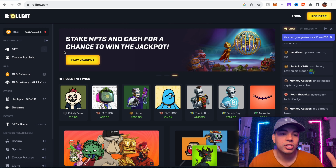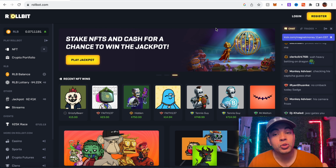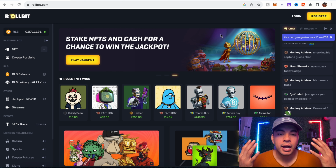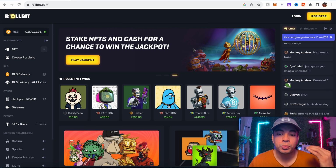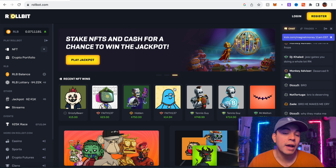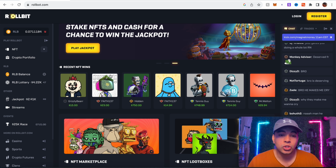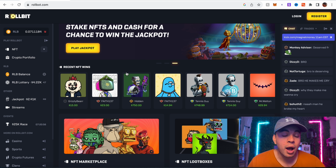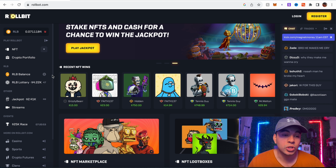So Rollbit obviously took that, not from them directly, but more so just the idea that you have the chance to win big through staking to push their platform forward. I think that's actually garnered them a lot of attention. But going back to its UI again, because it is such a bright and airy UI, I think that it makes it very clear for people to understand what's going on and makes them curious.